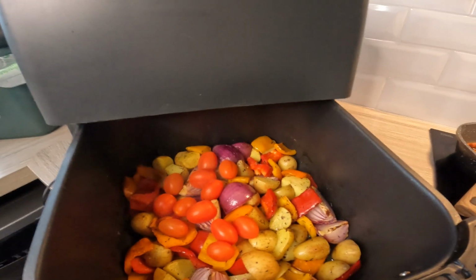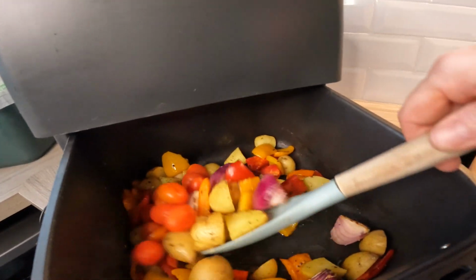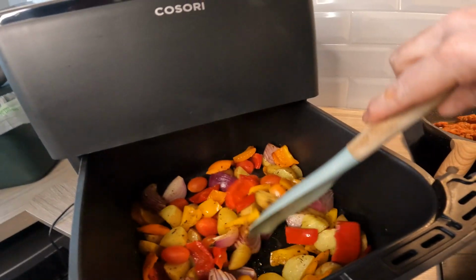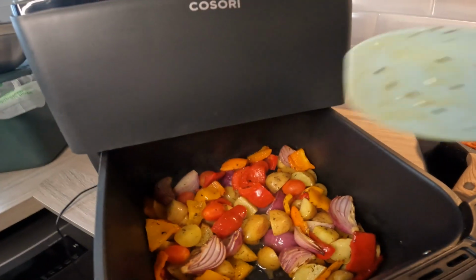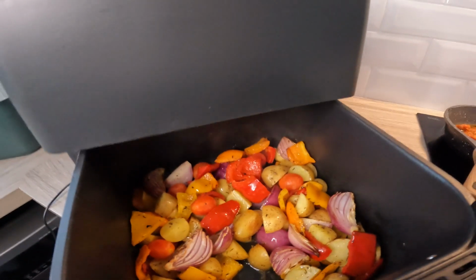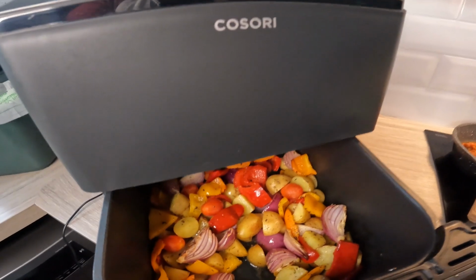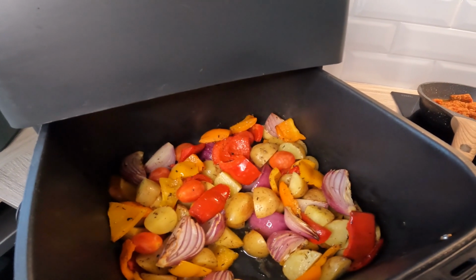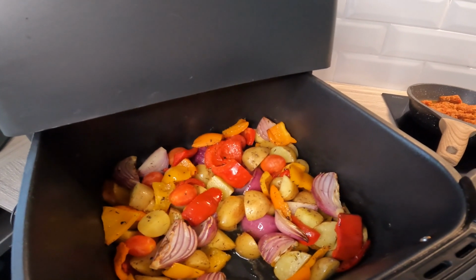Oh, I love roasted veg. Absolutely love it. Seems to be shrinking, which is great. Not great, but never mind. Right. Yeah, let's crack on. I think I'm going to crack on cooking, and you'll see it all plated up in a mo. I don't want the video to be too long, so we'll see you in a bit.